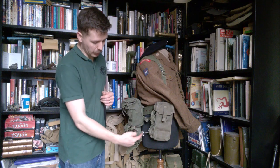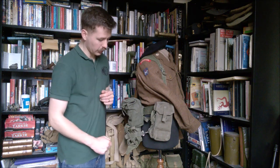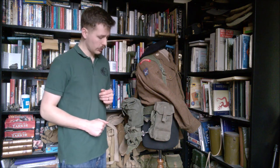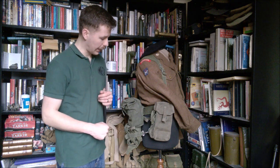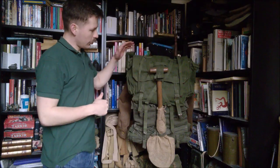Otherwise, the pouch is very similar to the one on the other side, but obviously a mirror image with the loop to attach onto the cape carrier on the other side, so that it can hook round onto the strap coming round on the right hip there. But that is the right hand side of the equipment set. Here you can see the pack.